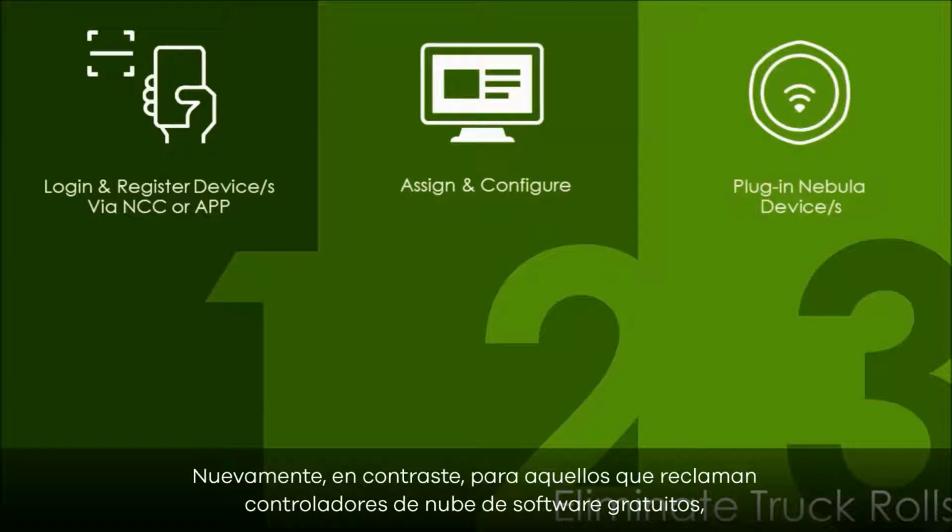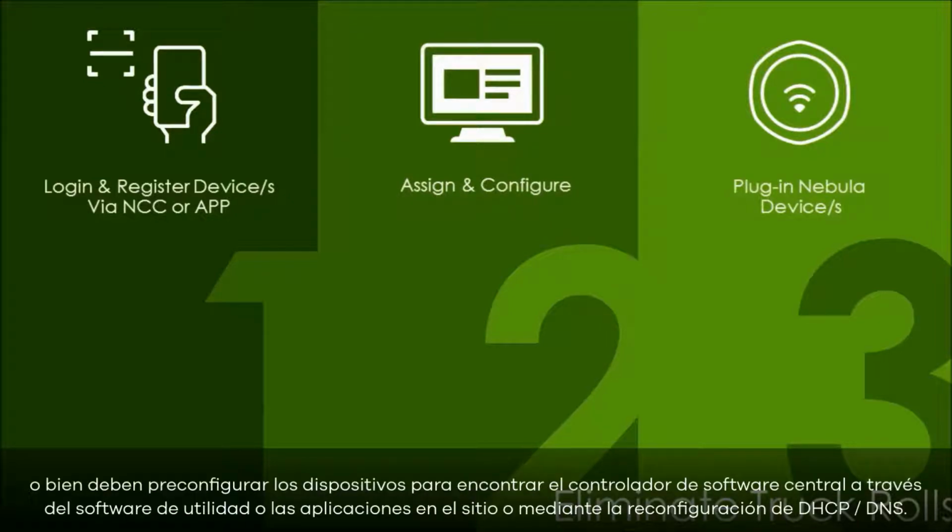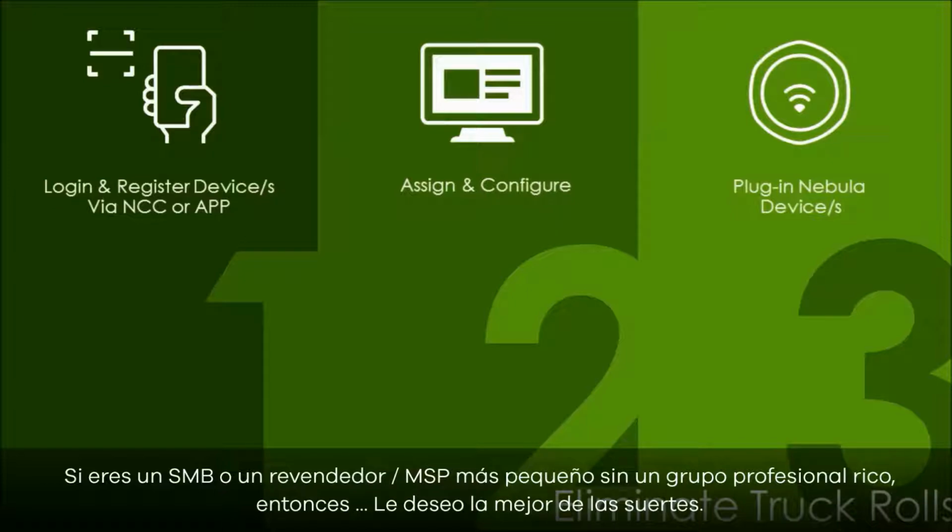Again, in contrast, for those vendors claiming free software cloud controller, when doing multi-site deployment, they either need to pre-configure the devices to find the central software controller through utility software or apps on site, or through DHCP or DNS reconfiguration. If you are a SMB or smaller reseller or MSP without rich professional tools, then bless you.